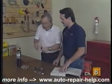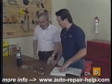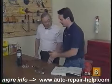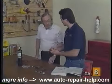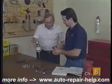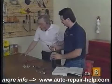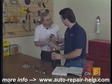Okay. Now, how about our bench test? We finished our inspection and determined that, let's check this one right here. This one came out of the vehicle, and you said it looked fairly well. Yeah, it really did. Now, doing it on the bench simply requires the use of a propane torch and also a voltmeter, a digital voltmeter.